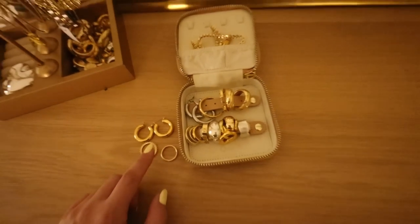Then these are what I'm gonna wear tomorrow. And then this has just been my favorite thing to wear to the airport recently. It's this Abercrombie jumpsuit, or is this the Aritzia one? I don't know. They're like the same thing. This is the Abercrombie one. Love.